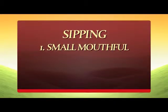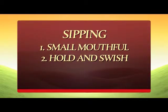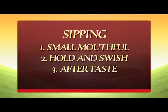Now the big thing, which is tasting it: don't take a huge mouthful. You don't want to fill your mouth with wine, otherwise you won't have enough room in there for the aromas to develop. Hold the wine in your mouth for a while before you swallow it. If you hold it in there and swish it around using your tongue, it touches all the receptors in your mouth. It's the aftertaste which tells you most about it.